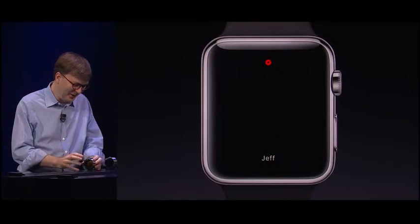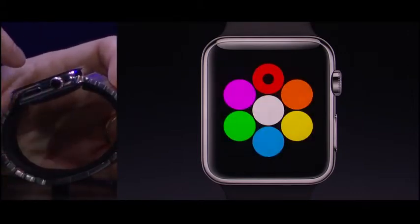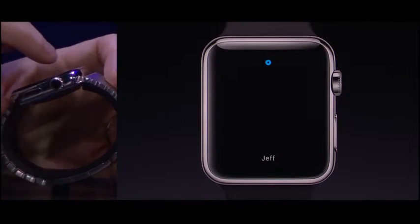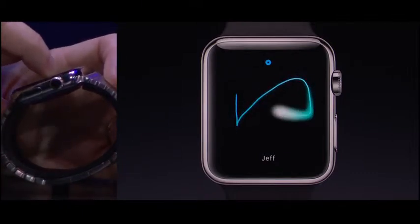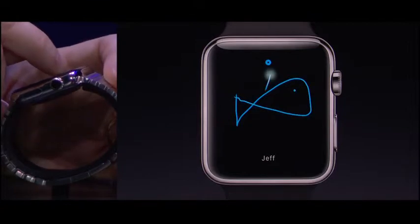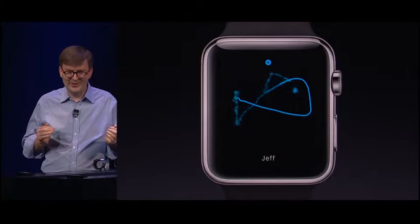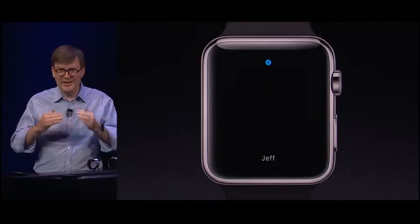So I know that Jeff really loves sushi, so I'm going to bring up the color picker and pick a nice blue color, and I'm going to draw a fish. So I know how much Jeff loves sushi. Drawing in front of millions of people is really fun. Okay, there's my fish. What do you think? So that's being sent now.